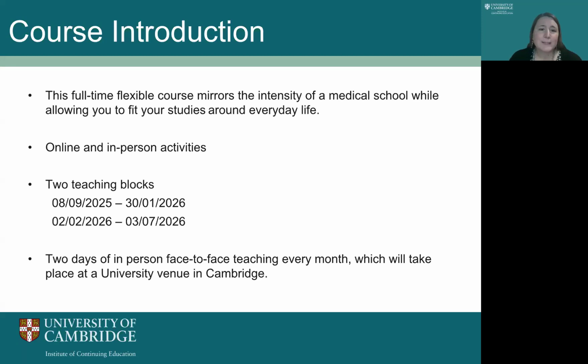As you can see on the slide, the course is delivered in 2 teaching blocks of 15 weeks plus exam weeks. The first teaching block next year will be from the 8th of September 2025 until the 30th of January 2026. And the second teaching block will start from the 2nd of February and will end on the 3rd of July. It's important that you understand that you will attend 2 days of in-person face-to-face teaching every month, which will take place at a university venue in Cambridge. For the current cohort, we are delivering those sessions at the Faculty of Education, but we're still trying to establish where we will deliver the sessions next year.